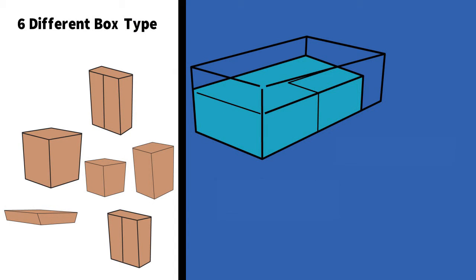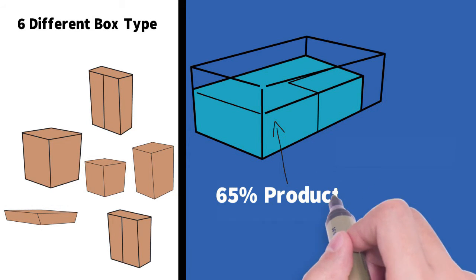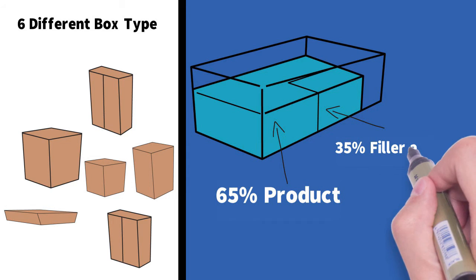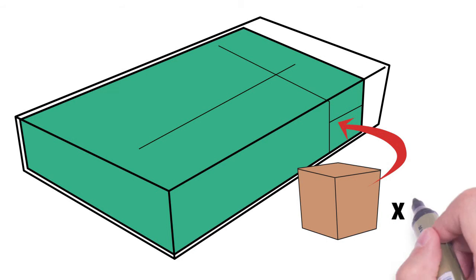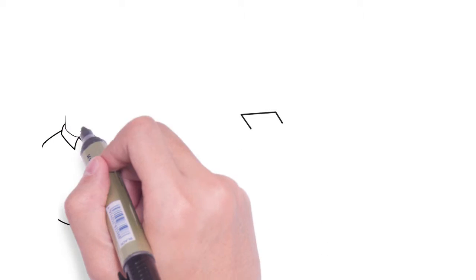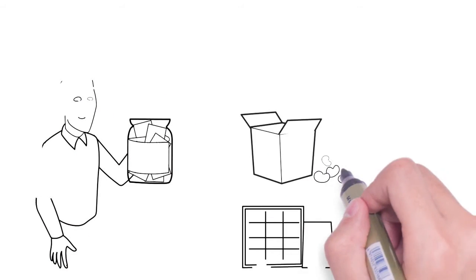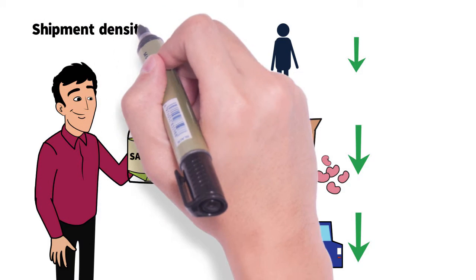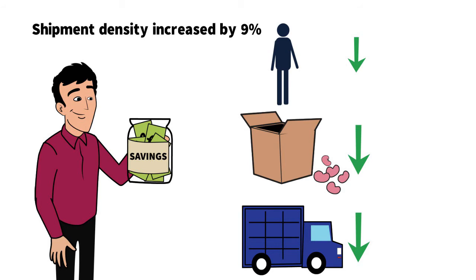Our intricate analysis measured the total cube of what was being picked and paid for against the total cube of what was shipped. Results showed that the product accounted for just 65% of the shipping cube. 35% of the shipping volume was filler and air. By adding 6 supplementary box choices, this waste was reduced to less than 20%. The client enjoyed an 18% reduction in packaging expense, half accountable through use of less packing material, and half through less packing labor. Shipment density also increased by 9%, which enabled the client to lower its transportation cost commensurately.